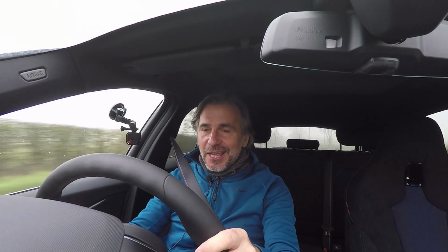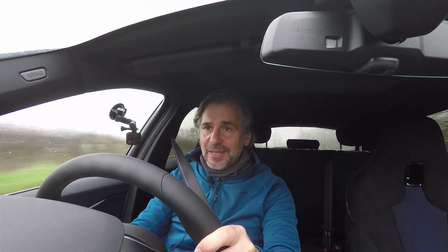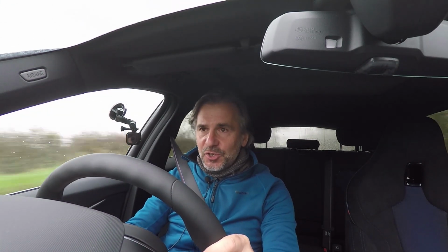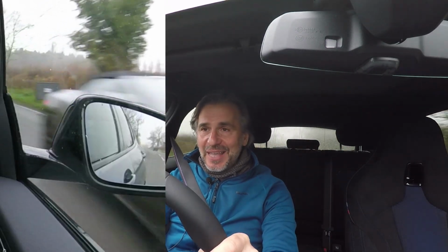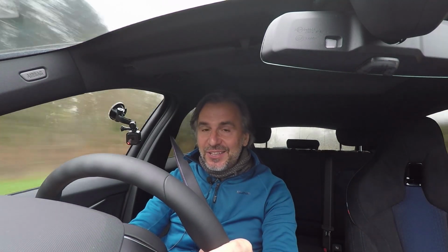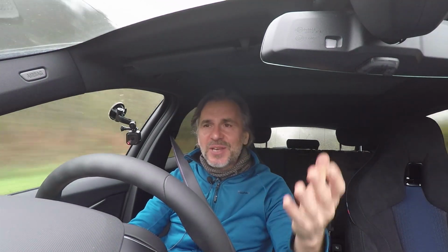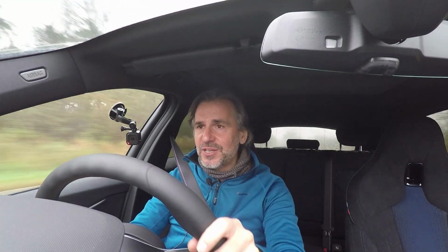Now make no mistake, this is a quick car, really quick. It's got so much torque that, oh, that was 1 DPR, David Richards, the boss of ProDrive. Yeah, this is a really quick car, but you probably know that anyway. I mean, 300 horsepower, it's enough for cars like these that weigh just about 1.5 tons.